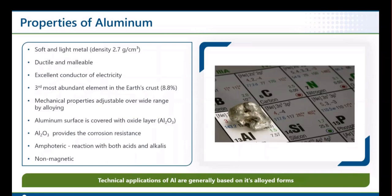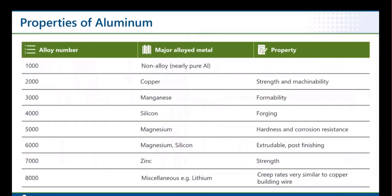So let's talk a little bit about the properties. As I already mentioned, this metal is very soft and light. It is ductile and malleable so that you can manufacture really complicated parts. It is an excellent conductor for electricity, and mechanical properties are adjustable over a wide range by alloying different elements, which we will talk about later. The aluminum surface is covered with an oxide layer, and this is extremely important because it makes this metal really corrosion resistant in different surroundings. And last but not least, this is a non-magnetic metal. That's why for certain kinds of application, it is quite important.